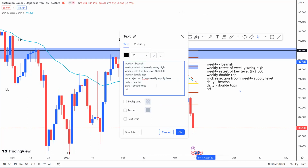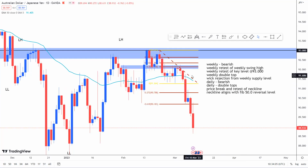We have price break and the retest of the neckline. And then also we have the neckline aligning very perfectly with the 50 Fibonacci reversal level. So yeah, we have the neckline aligning very perfectly with the 50.0 Fibonacci reversal level.